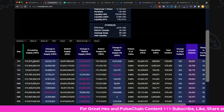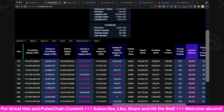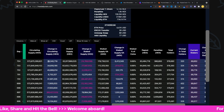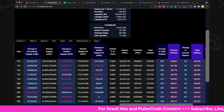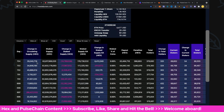Circulating supply, 572.9 billion, and of course most of that is in the origin hands. And I will do Gunther the accountant's reconciliation of that and illuminate some of the insights from that, which was probably the best work in the hex community around the origin wallet. Change in circulating supply, 29,340,000 is the change in circulating supply, up again.